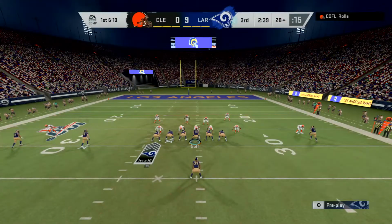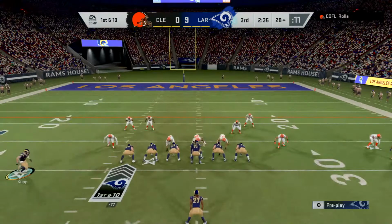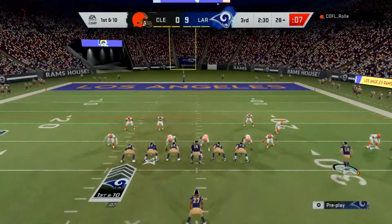Tiger, Tiger. 57. Hey, Foxtrot, Foxtrot. I got you, son. I got you. You're all mine. You're all mine, baby. Get this. You're all mine. Here we go.